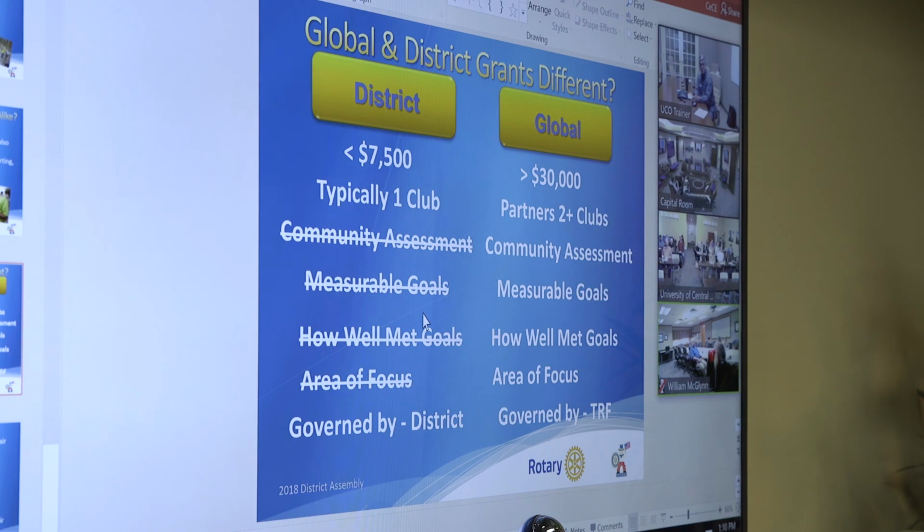District grants do not have to have measurable goals, but global grants do, and not only are there going to be requirements for measurable goals, but those can and likely will be audited by the Rotary Foundation after the project has been completed. So it's really important that you give a lot of thought to your measurable goals, what they are, and make sure that they're achievable through your project. And then how well were they met?